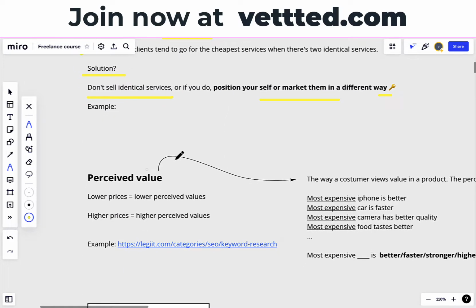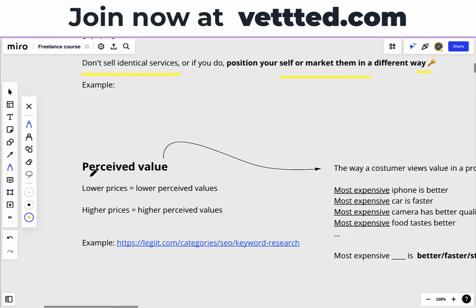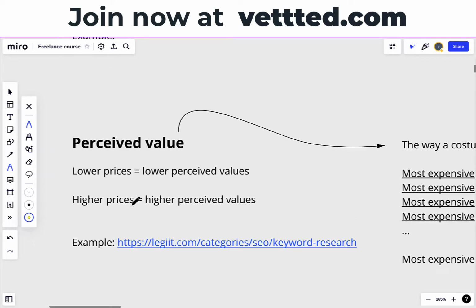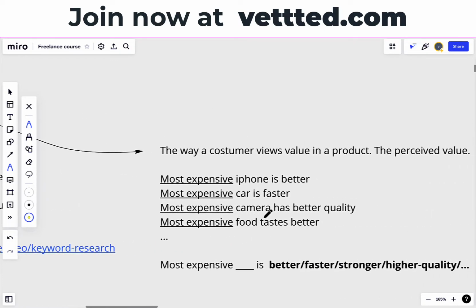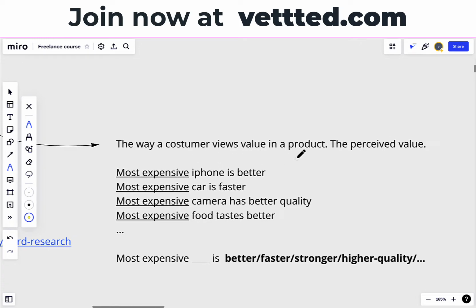Now I want to talk about perceived value, and this is an extremely important concept. So lower prices mean lower perceived values. Higher prices mean higher perceived values. And this is seen all around the world in all the products you buy. Here's an example. Perceived value is the way a customer views value in a product. It's how a customer views value in that same product.